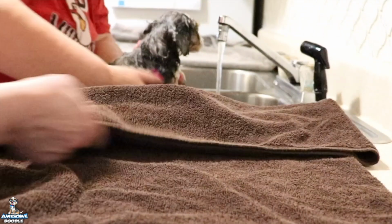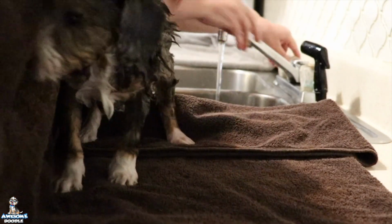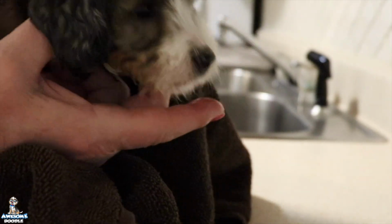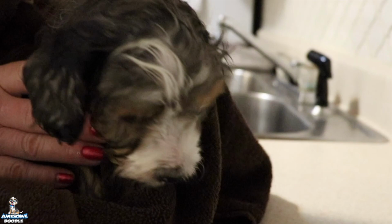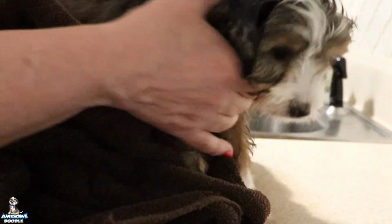Okay. Get all the bubbles off. We'll just put her in this blanket and let's see. Say hi, Mom and Dad. There's my first bath. Yeah. There she is.